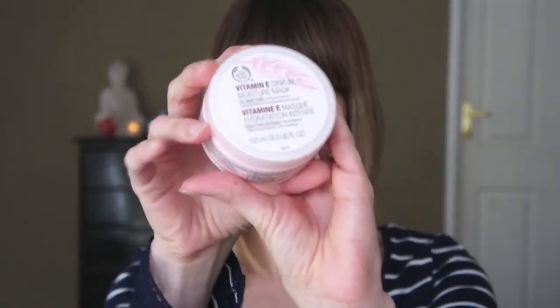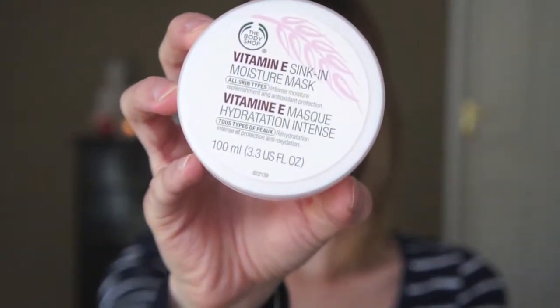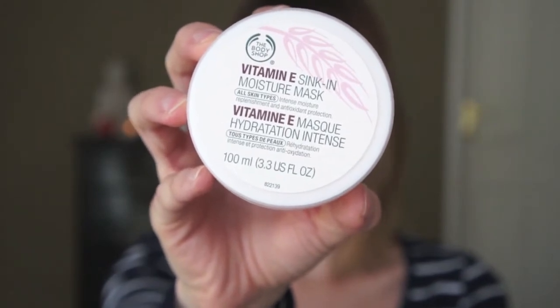I've read so much about this particular product, and there was a specific makeup artist that I spoke to earlier this month who mentioned this mask. I can't mention any names, it was off the record, but when she mentioned that this mask is one of the best, I went out and bought it literally the next day. And it is the Body Shop Vitamin E Sink-In Moisture Mask. Now, the Vitamin E range from the Body Shop is quite well known, and there are so many people who are hooked on this entire range.